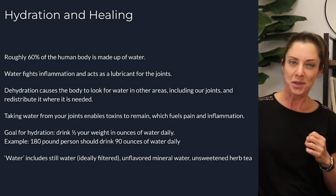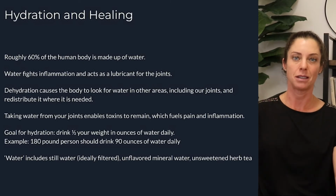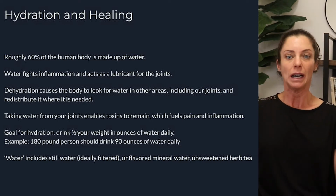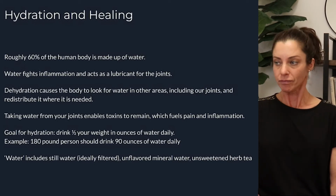This ideally also should be filtered water. That's to take out a lot of the toxins, things like different pollutants that end up in our water, whether it's from medications that have been flushed down the toilet, or from residue runoff, or from things in the air that have then gone into our water system.